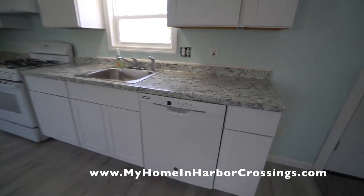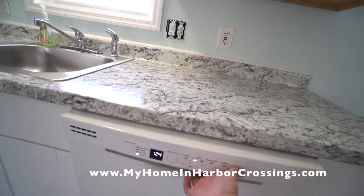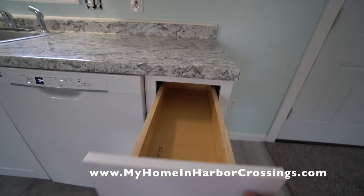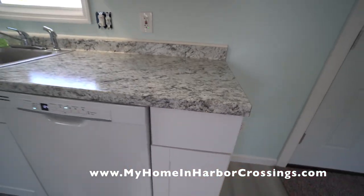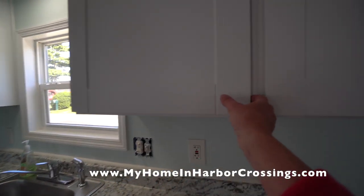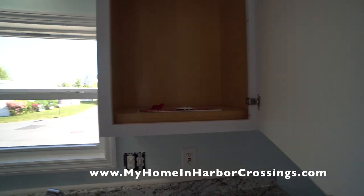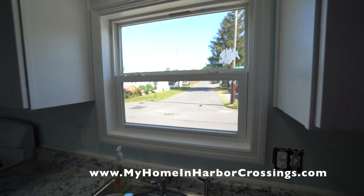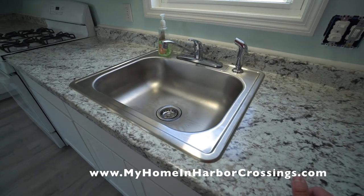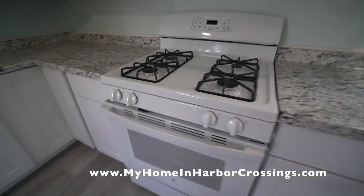Now we have a brand new dishwasher here, brand new. And like I said, all the cabinets still need their little pulls and knobs, so that's all missing. New kitchen sink. Let's take a look inside the cabinets. Oops, I gotta figure out which way to open them. The shelving's not up yet. Great little window view out the window. Big sink, stainless steel. And we have a new stove oven.